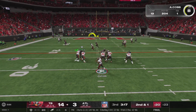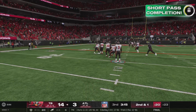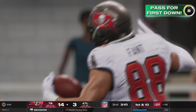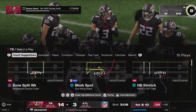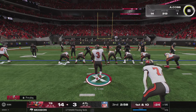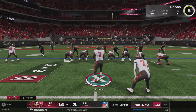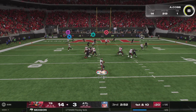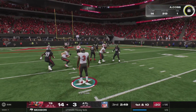Back to throw. Connecting with the tight end. That's Fant. And that's going to be a first down. A pickup of 9. Really nice job here by the quarterback, understanding what did he need to pick up a fresh set of downs. In this case, that underneath drag route was all it took. Get the ball into the hands of your receiver, pick up a first down.